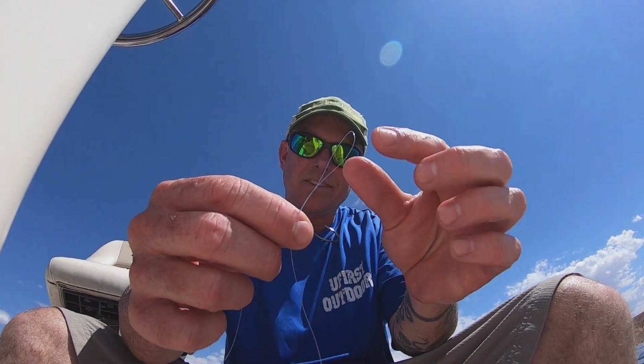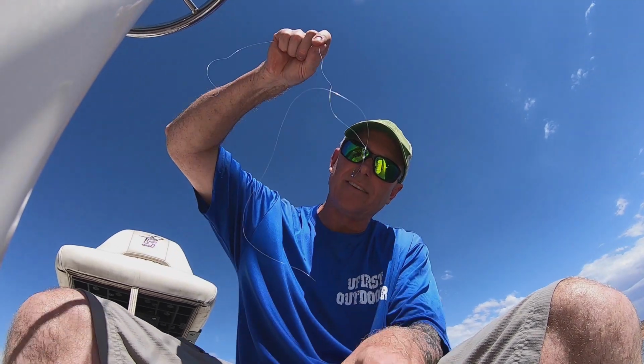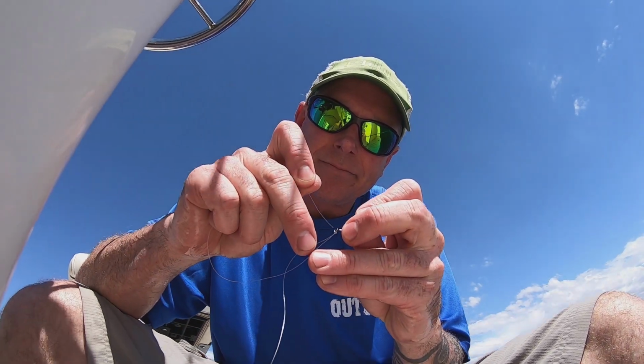All right, so I doubled the line over, passed it through the hook like that. And then you're just basically gonna tie an overhand and then slip the hook back through that. Basically a Palomar knot. Pretty simple. And the easiest way to do this too is you just take that tail end here and then pass it back down through the hook like that.